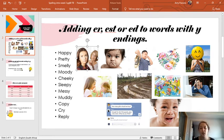Our next word is sleepy. So sleepy is when you are very tired. So you can see in this picture here, this guy is sleepy. He's busy yawning. He's holding his head like this. He's very tired.